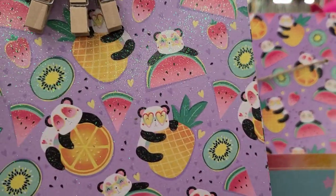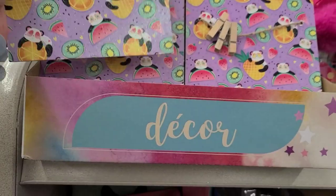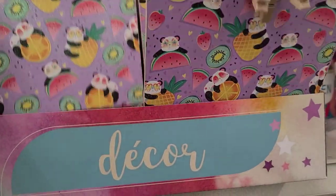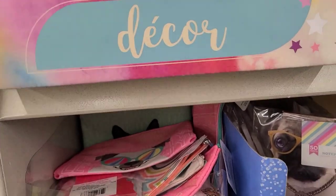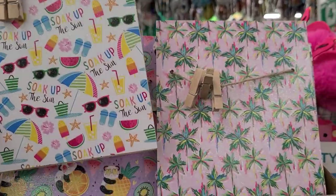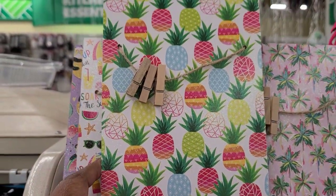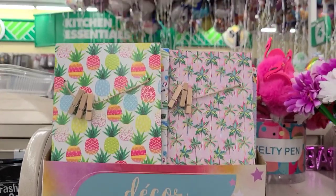There's a box of deco. It has a kickstand, and it has all the pineapple and all that kind of stuff in it. And it's a pineapple. It has a kickstand to the back that you could put it to stand up, and you have these you could put your pictures on. Then they have this one with all the beautiful palm trees. And then it has this one that says soak up the sun. Absolutely gorgeous. And my fave of all fave is this one with the pineapple. Absolutely stunning, really, really stunning. So they got four different ones in there, really, really pretty.